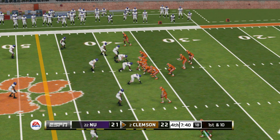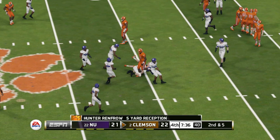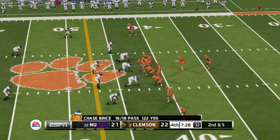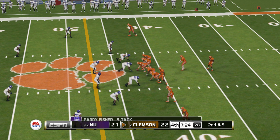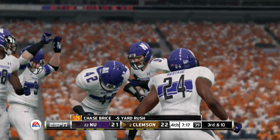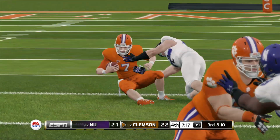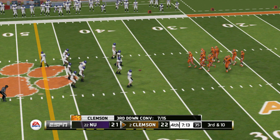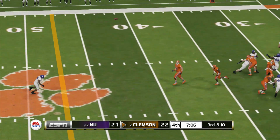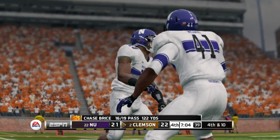Clemson, up a point. Got his man. Oh, what a hit. Taken down to the 37-yard line. Loss of five on the play. Third down. It's third and 10. Ball on the 37. Throws it deep. This one will fall incomplete. Ruiz breaks it up. That'll make it fourth and 10.